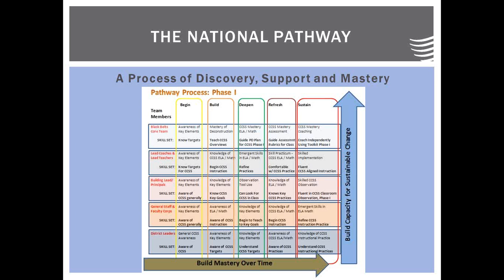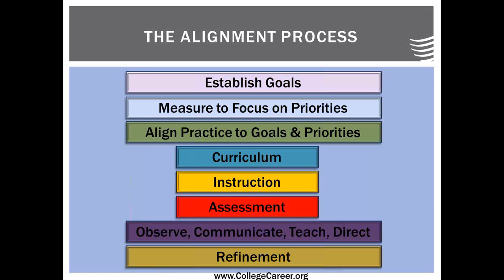A reminder, the pathway says that we have to begin by building deep capacity inside of our schools. We begin with what we call our black belts. They are essentially people who are as trained as any kind of outside consultant, and then we look at our lead teachers, our pioneers who volunteer, and our principals, our leadership teams. We must ensure that our leadership teams are supported so that they can become the instructional coaches and leaders on demand in our buildings. We must consider the implementation of curriculum, instruction, and assessment in tandem at the same time.